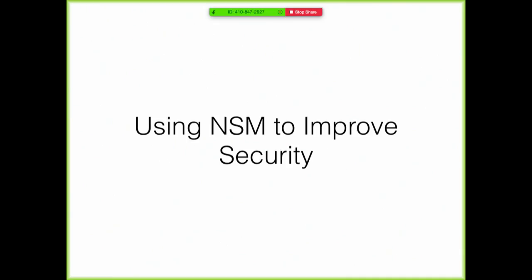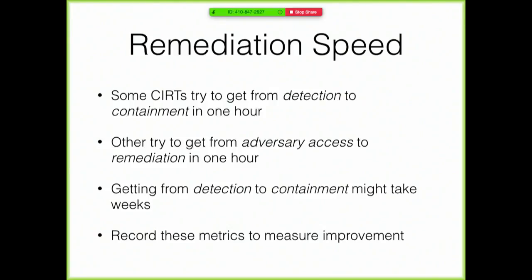All right, so you record those metrics, and then you can take them to your boss. Right now, it takes us 1 year to find a breach and fix it, and if you hire more staff and buy us more stuff, we can do better. And maybe we should do that. Those numbers are what you can take to management to say, here's what we have and here's how much it would cost to do better. So you measure the speed.